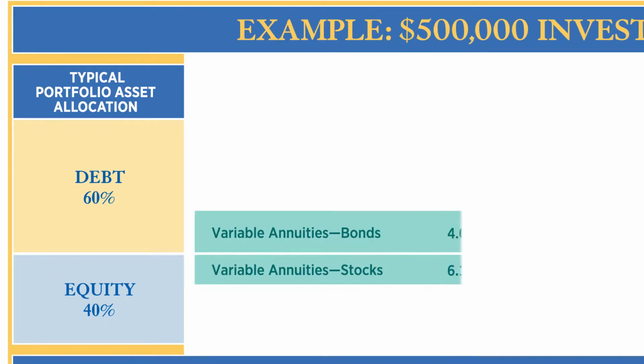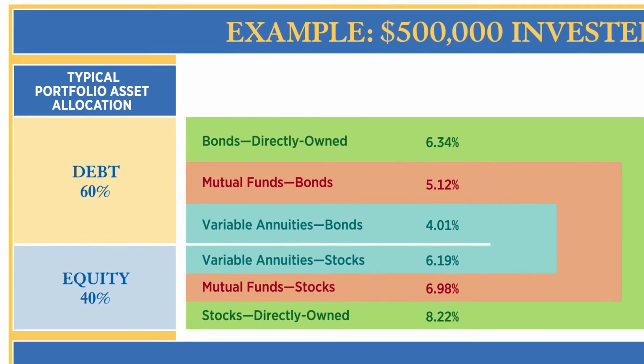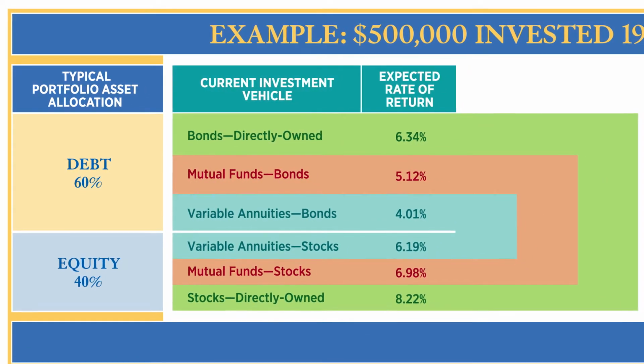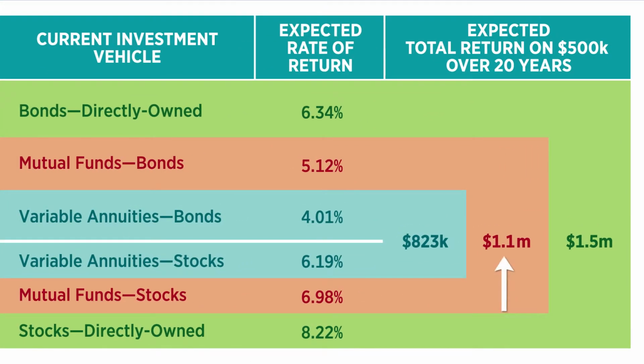Next, we show the three ways by which investments could be made. They could be owned indirectly by purchasing variable annuities or mutual funds, or investors could own them directly. Depending on which of the three investment vehicles is used over the 20-year period, $500,000 invested with this 60/40 allocation would have generated returns of $823,000 if invested by way of variable annuities, $1.1 million if invested through mutual funds, and $1.5 million if the securities were owned directly. In other words, mutual fund investors earned about 25% less than direct securities investors, and variable annuity investors earned nearly 50% less.